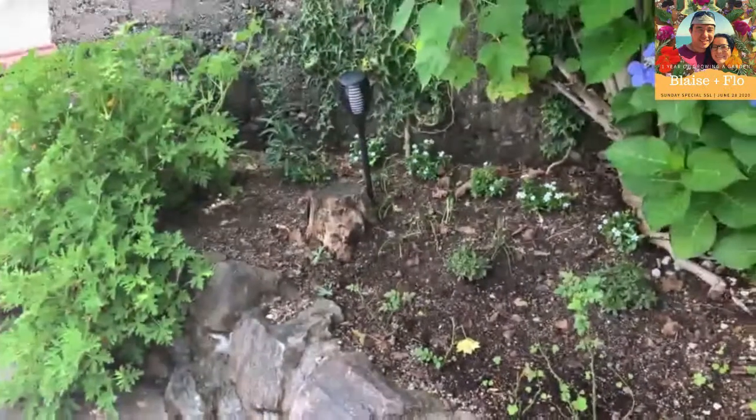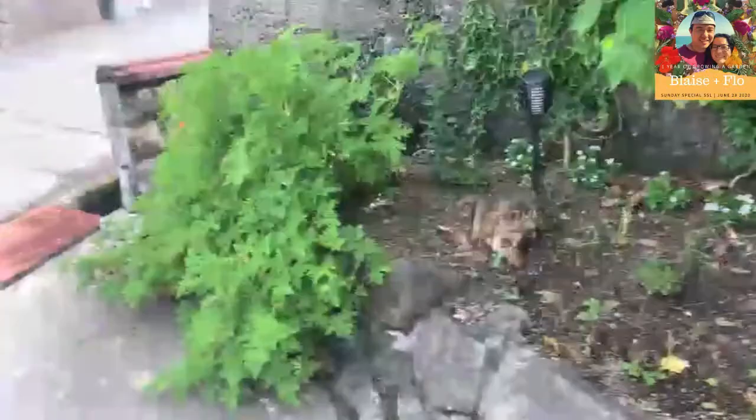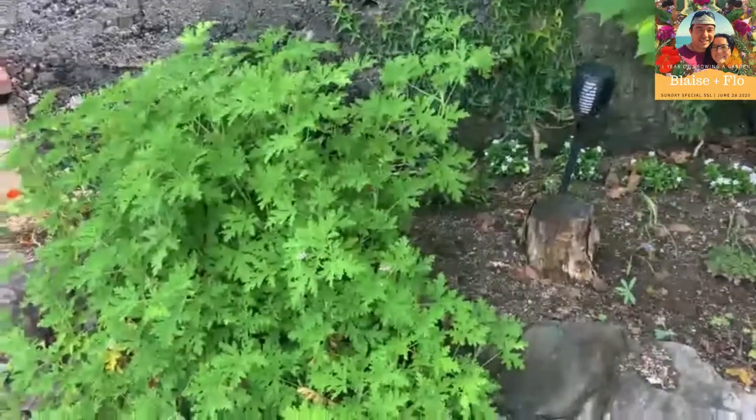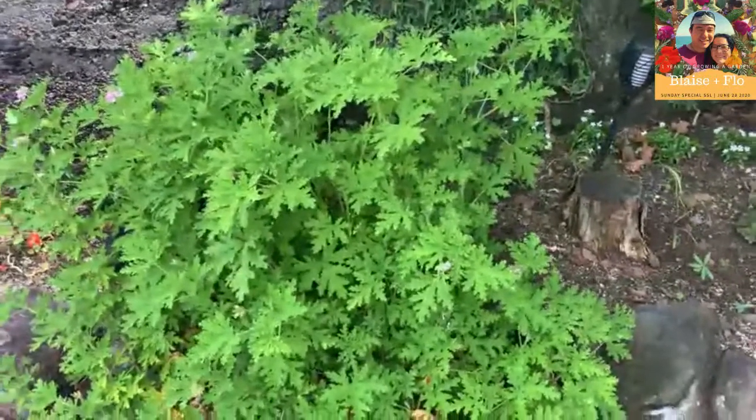I love that. So I'm going to show you the front garden here. Okay. Do you want to ask me questions, or do you want me to just give you a tour? Just give us a tour. Okay. This is a rose geranium that just goes insane.